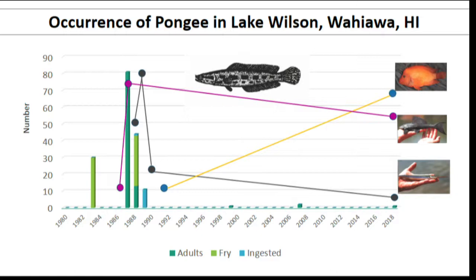In 1991, the red devil made its appearance in the lake, quickly occupying almost every niche it could find in the reservoir. And the red devil is represented by the yellow line that's going upward. These fish will feed on small fish, as well as insect larvae, worms, and other bottom-dwelling organisms. Quickly increasing in abundance, they are today one of the most dominant species in the lake. Gut content has not been examined for the red devil, but it's possible that they could prey on the pongi as well.